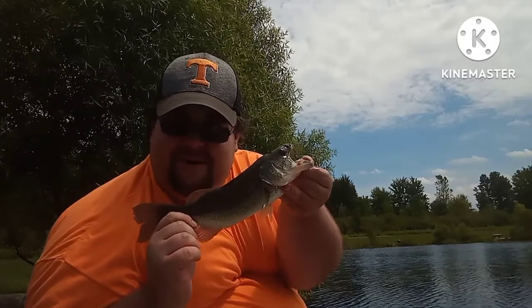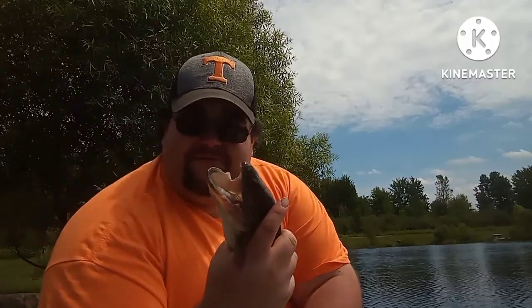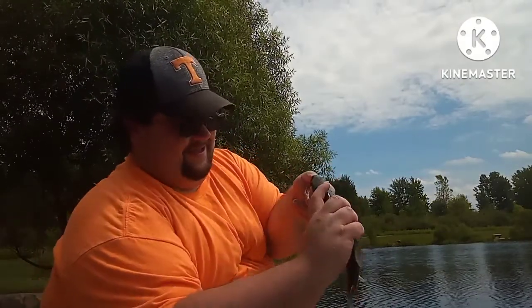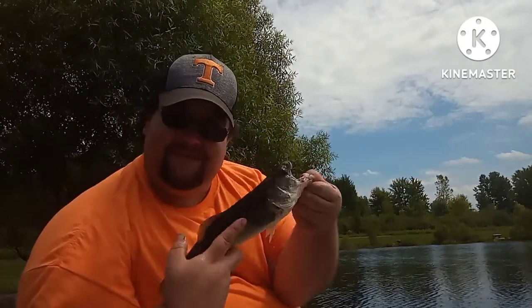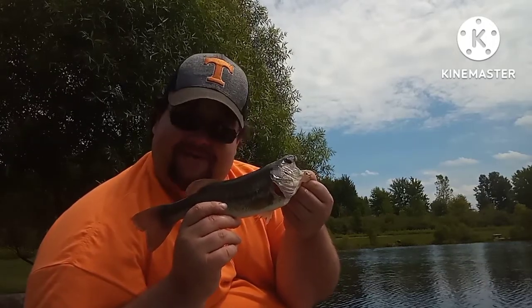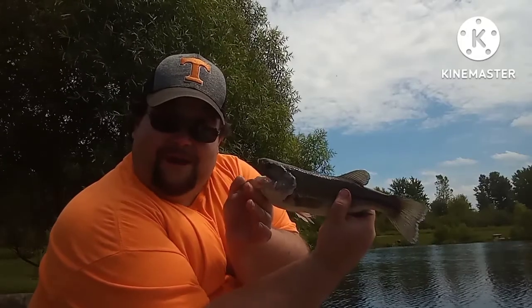Nice little largemouth. But speaking of mouth, his mouth is all kinds of messed up, and I did not do that. He's still very lively, fairly healthy aside from his mouth being messed up. So folks, this is a bass named Joker, because that looks like a Joker smile mouth.